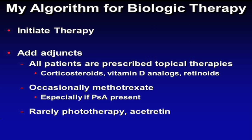And after our discussion, we initiate therapy. I add adjunct therapy to every single patient that I start on a biologic. Every single patient will be prescribed topical therapies, usually corticosteroids, sometimes other agents, with the rationale that patients can start using those medications immediately, and hopefully as the biologic medication takes effect and helps to resolve their psoriasis, they will need less and less of these topical medications.